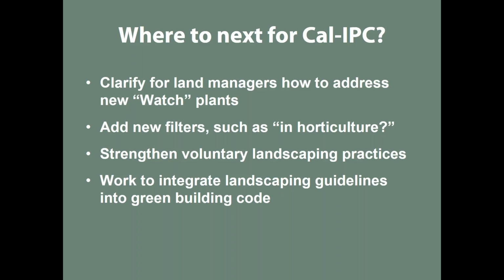So Cal IPC needs to make sure that people can make sense of this new watch column. There are folks who are concerned about anything being called invasive, who want to be careful that we're not calling these plants invasive as well, and so do we. We want to distinguish.